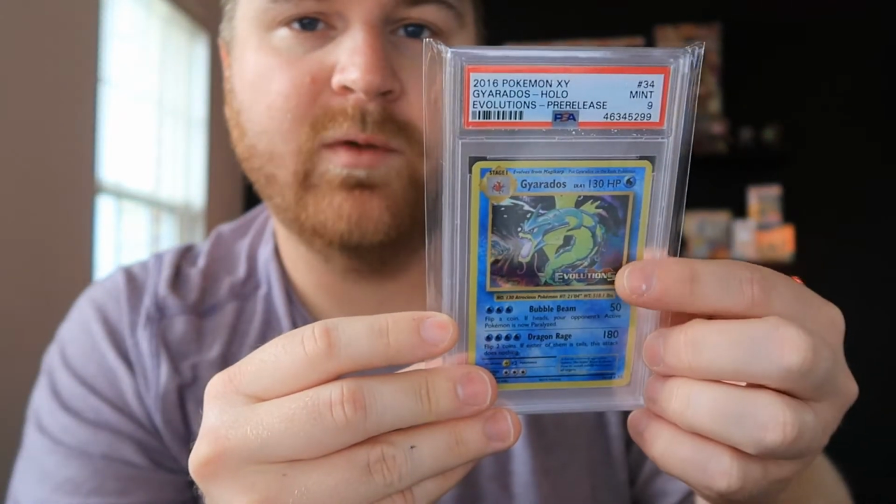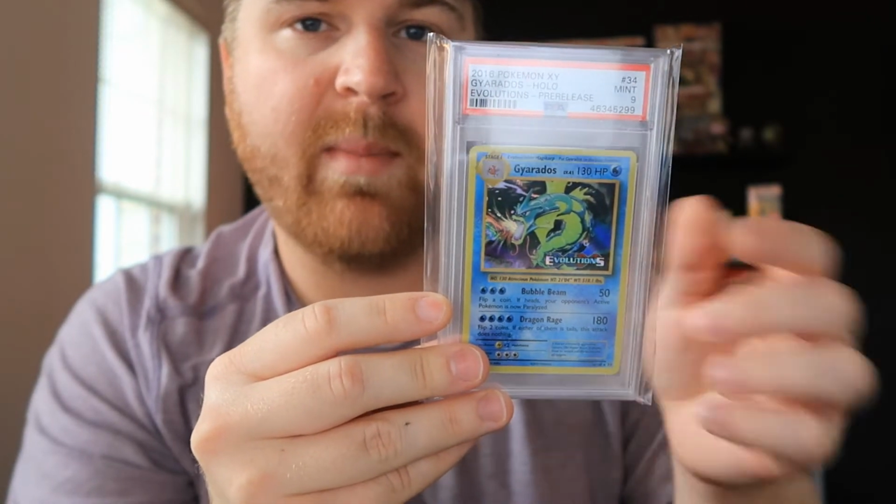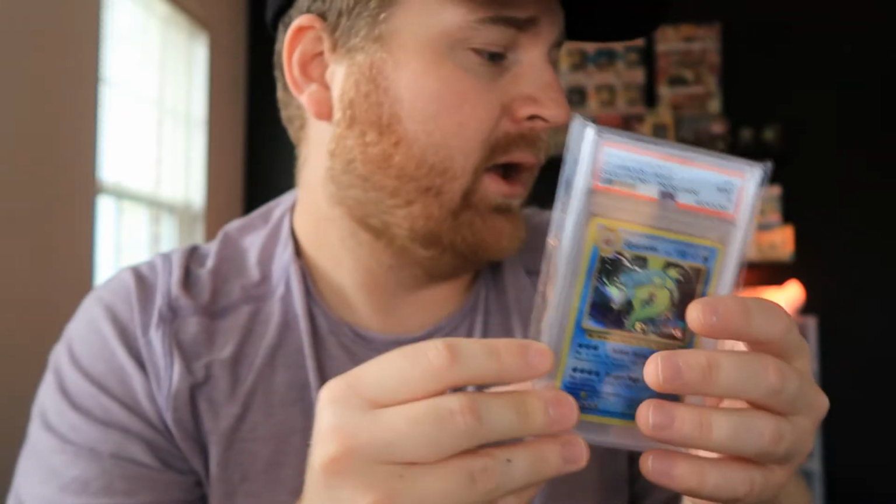Evolution Man's going crazy. And if you're not familiar, this is what the pre-release cards look like. They have the Evolution stamp here. I bought this one pretty cheap on auction, so I've been buying raw copies in addition to the ones I pulled to send in. So I'm pretty much attacking Evolutions from every angle. It's finally getting its due.